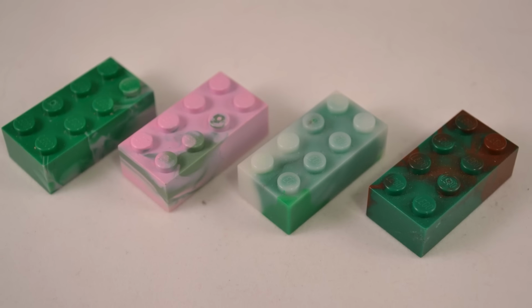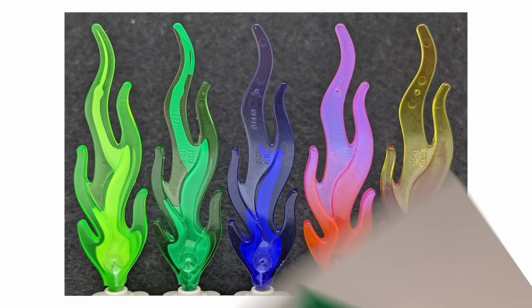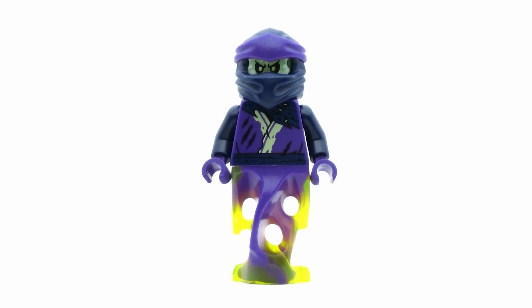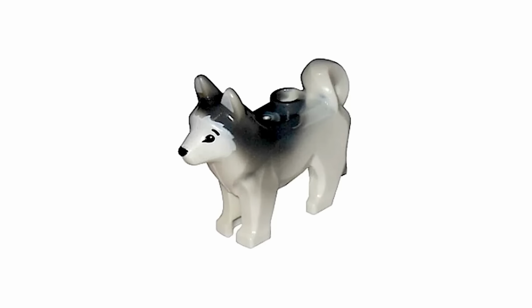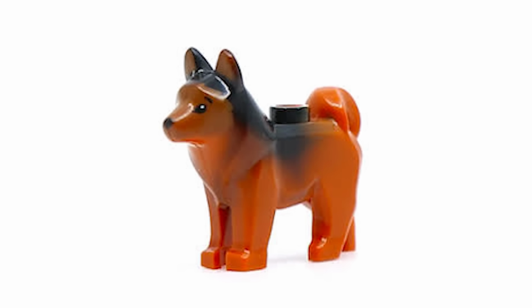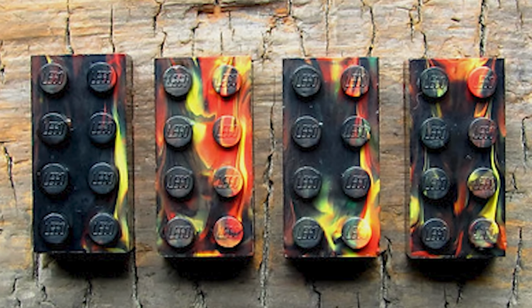Now, although LEGO might not like these marbled bricks, they've been regularly using this technique for quite some time, albeit slightly differently in a more controlled manner. This is key. We've all seen the two color flame pieces that pop up in many sets, as well as the ghost minifigure piece, such as on multiple LEGO Ninjago minifigures. Since this is intentional marbling, LEGO is fine with it. Most of the time, it's a combination of a transparent color and an opaque color, but not always. Just check out this Husky and this German Shepherd for examples of this being used with two opaque colors. However, my favorite piece that uses this style has got to be the blue and yellow parrot. You might notice that the dogs and the flames don't really have the same degree of marbling as the parrot or these impressive bricks, and you're right.